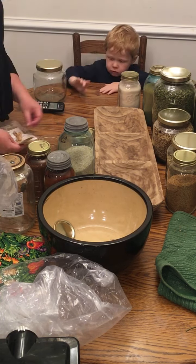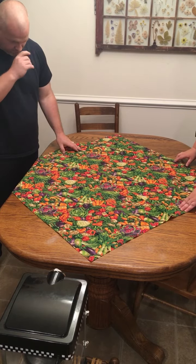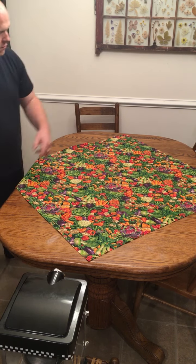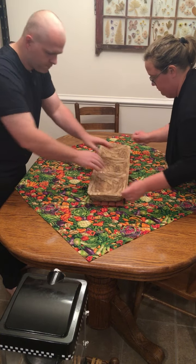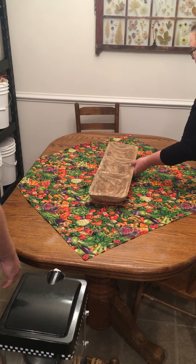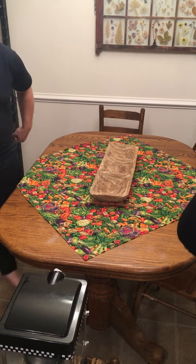Here's the end of it. We're getting the table all pretty. This was my grandmother's tablecloth. She had it tucked away in her house, and I ended up finding it when they were going through everything, and I liked it, so I took it home. And we got this board from the Salvation Army for $8. I thought it was really cute, and I love the way it looks. We put these big thick things underneath of it to keep it from scraping the table. And I'm really happy with how the dining room turned out.